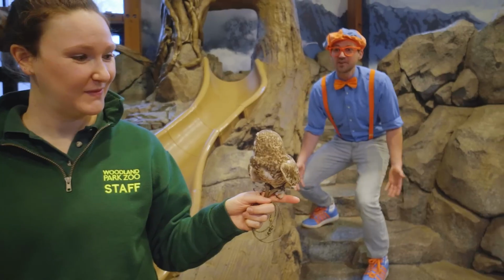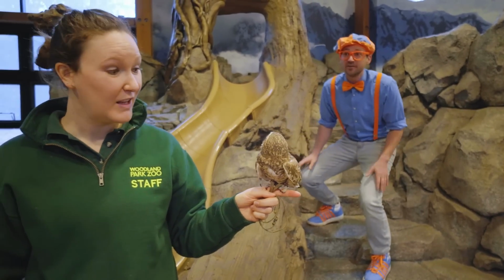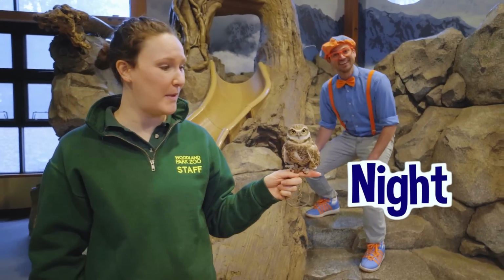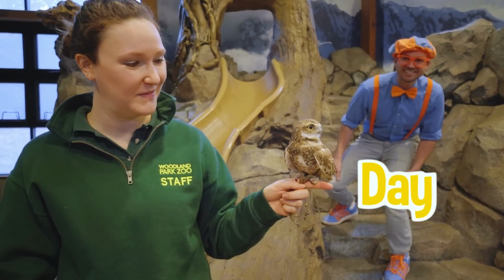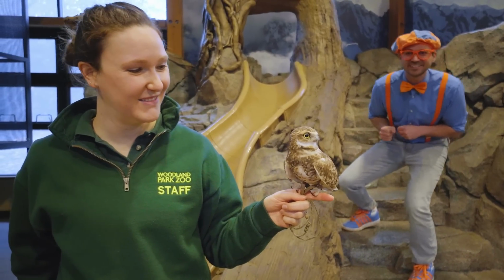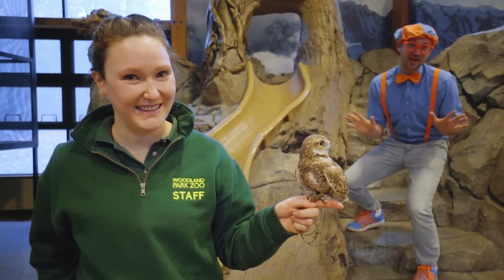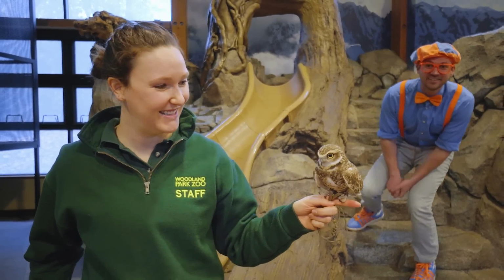Whoa, is it like other owls where they go out at night and look for food? Other owls are nocturnal, which means they're awake at night, but Papu is diurnal. He's awake during the day. Whoa, that is so cool. Papu is so cute. Wow, I just want to pet him, but I'm not going to. Can I take a closer look? Sure.